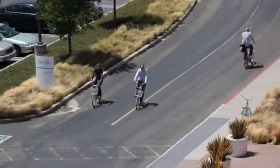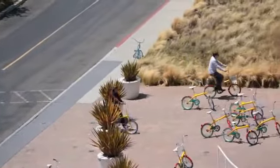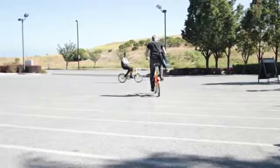Once you're here on campus, we want to make it as easy as possible to get between buildings. It's a pretty large campus. We have about 1,000 bicycles available that we leave just out in front of buildings and in various parts of the campus that you can just grab and go.